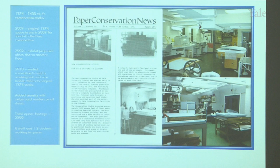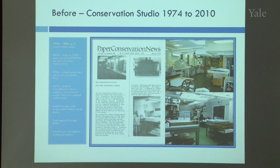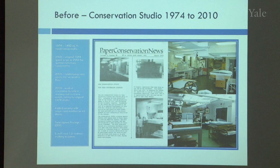Some of you may remember or have seen the space. In 1974, I actually found the Preservation News announcement when Jane Greenfield turned what was a bookbinding studio in the library into the library's first conservation studio. It was considered state of the art, all set up, fabulous, good to go. We continued to work in that space for 50 years.